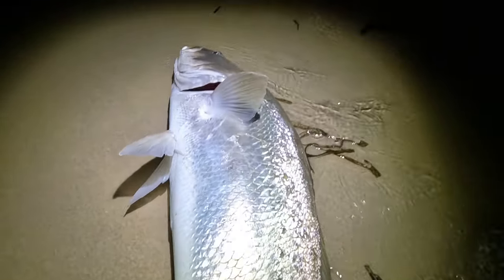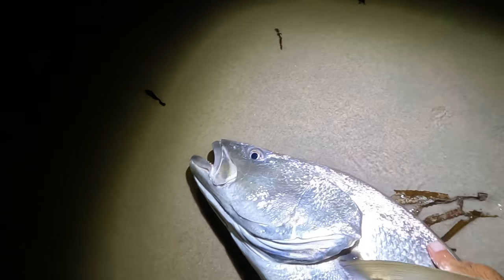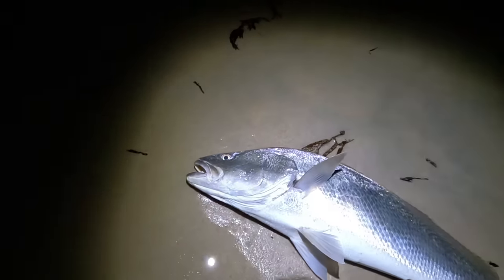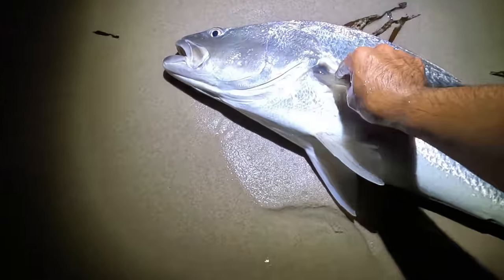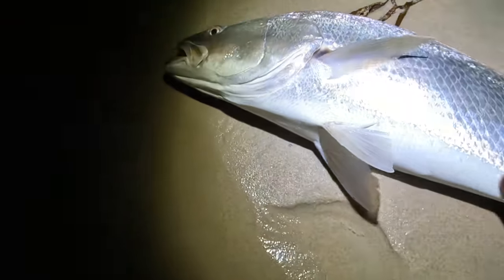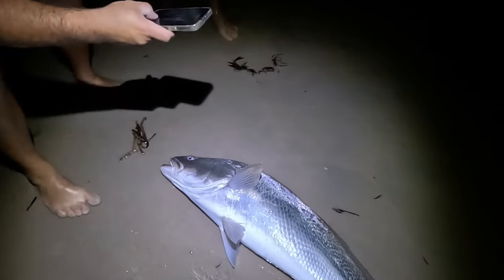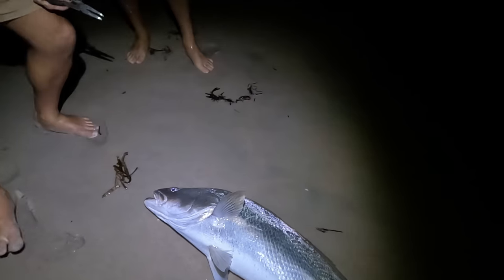Come on. I'm going to get you back, mate. I lost mine, but I'm super happy, actually, just to see one come up. Gee, they're a beautiful fish, Enzo. Oh, they're unreal, mate. He's got to be 10 kilo? Oh, easy. Easy, eh? Yeah.